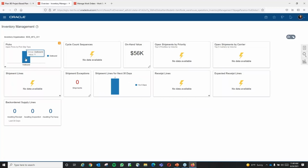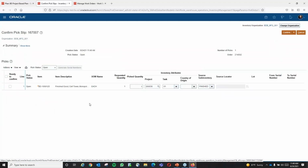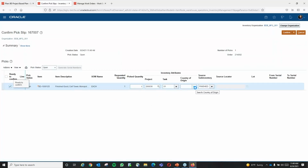And here I can see that I have an outbound pick. Again, what we're expecting is now the pick slip will just show that this is a transfer order. That's my order number, and I go to my pick slip. It is picking up the inventory with the project and task. No country of origin here because I didn't put a country of origin.